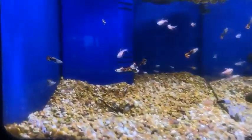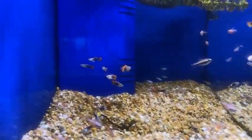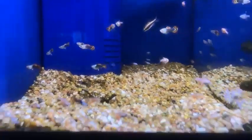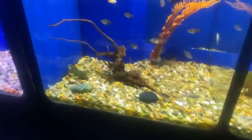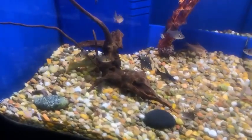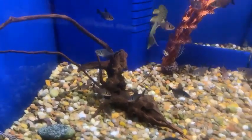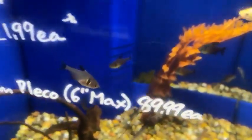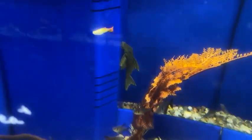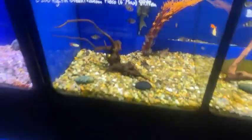Really beautiful dragon guppies. Love these guys in a school. They're just starting to blacken up a little. These are the Black Phantom tetras, and then we have another phantom in here. This is the high fin green phantom pleco over there in the back. Beautiful pleco, gets only about 6 inches, so he's almost there right now.